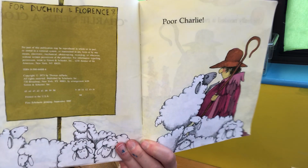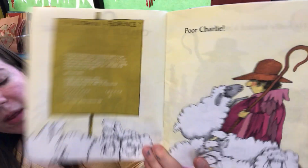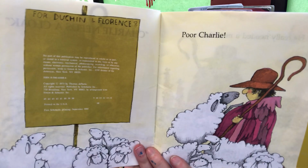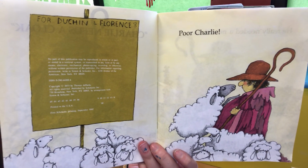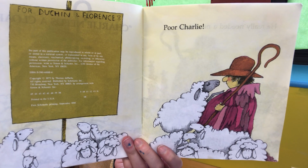Poor Charlie. They're saying poor Charlie. I wonder why they're saying poor Charlie. And look, these are all of Charlie's sheep. And I think he's taking them out, maybe to go eat some food. Let's see what happens next.